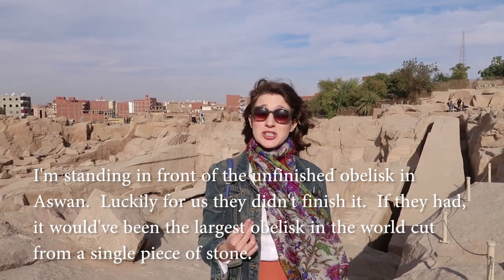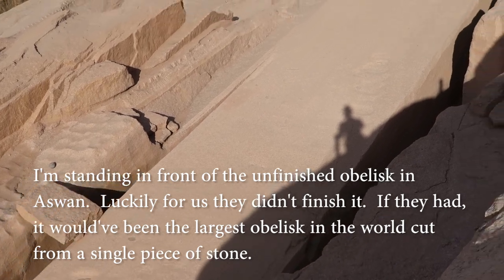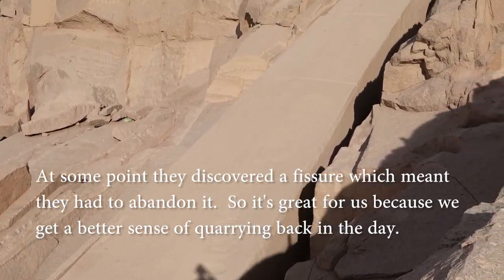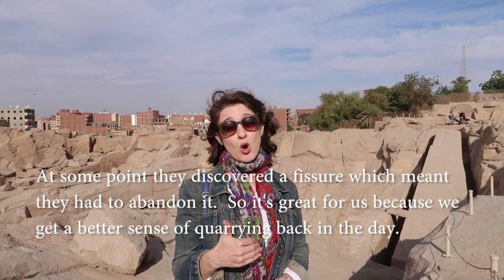Luckily for us, they didn't finish it. If they had, it would have been the largest obelisk in the world, a single piece of stone. At some point, they discovered a fissure, which meant they had to abandon it. So it's great for us because we can get a better sense of quarrying back in the day.